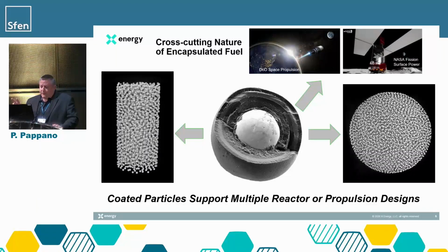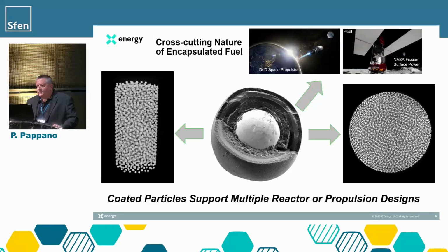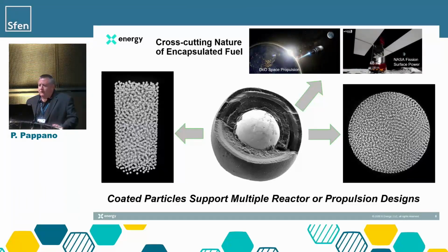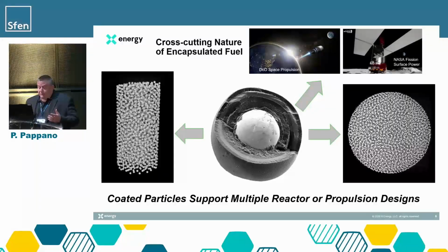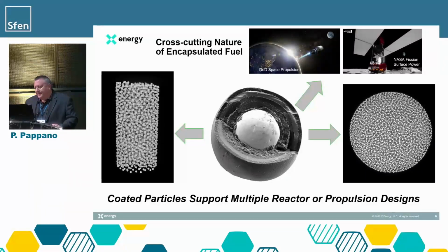Some of the space applications or government applications that are in the top right there, where DOD and NASA don't really want all the 3 layers. They're not so much worried about containment. It's more about surviving heat, and not much burn up, so you can have a kernel that has more uranium but less layers around it.